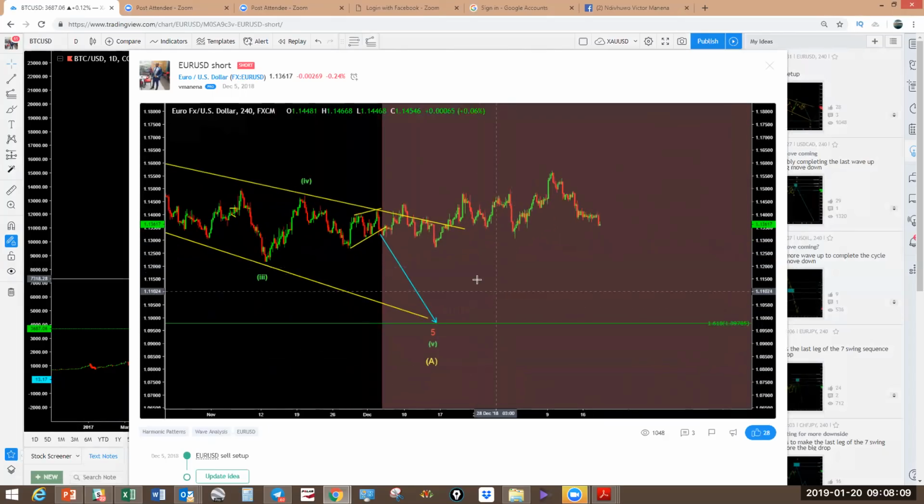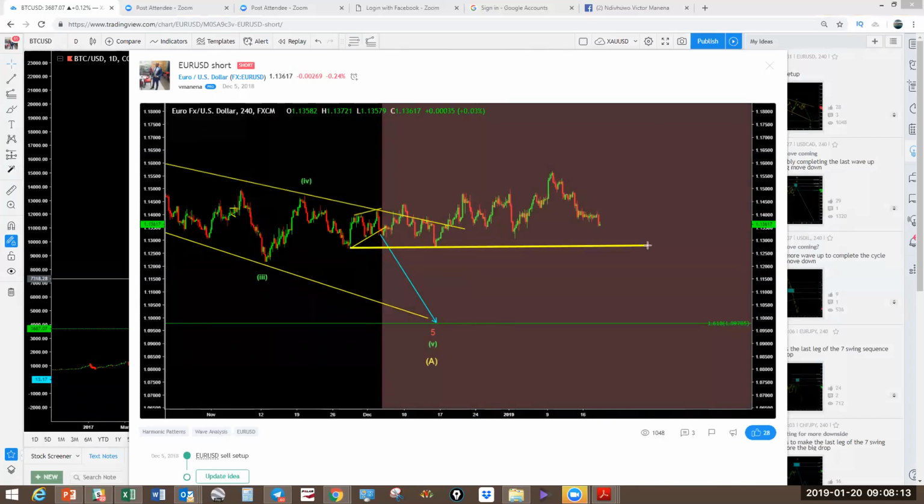You can see that nothing happened. What happened instead was this just made a sideways move. It just made this corrective structure. And if you look at this corrective structure, we can actually understand what it is doing. It is a 1, it is a 2, it is a 3-wave move. That is why when it got to that level, I said last week that you should be selling it here. That is why it is dropping.